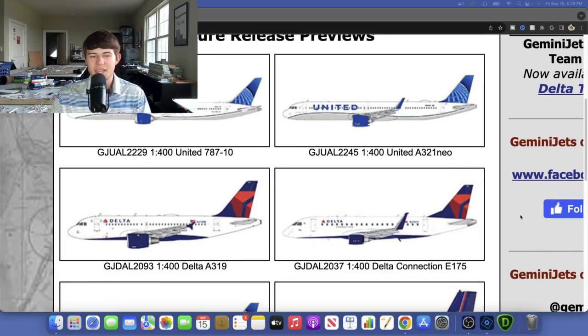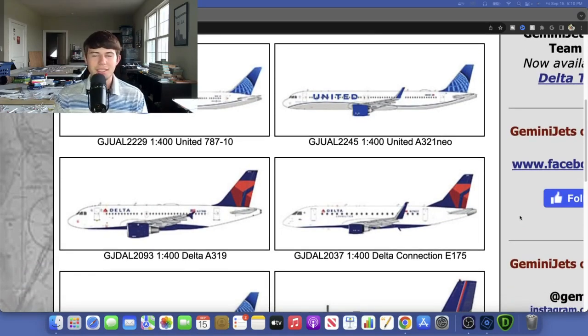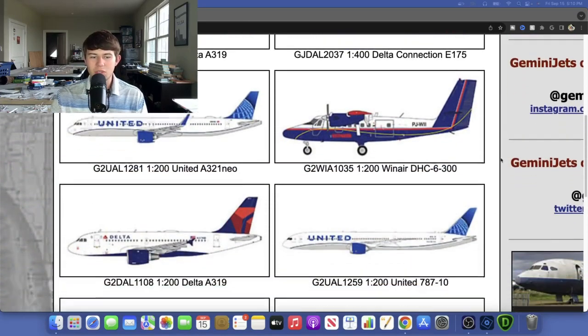And then Delta A319, another really cool one. It's been a long time since they've done a Delta 319. Aero Classics did one in 2018 or 19, somewhere in there. So it's been a long time since the latest one's been done, but Gemini hasn't done one flat out since I think 2014 or 15. So it's certainly time for Gemini to swing back around. I hope we get a 320 as well, but certainly nice that they give us some anticipation with these four particularly. We also got some additional really cool aircraft.